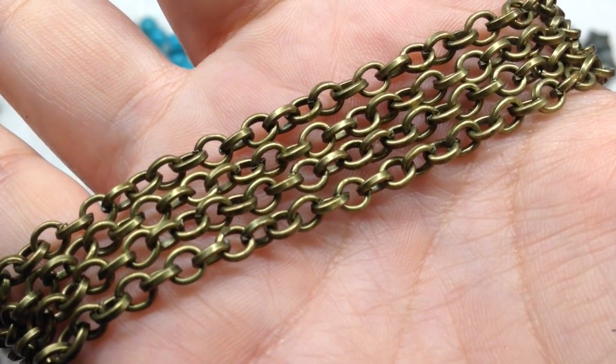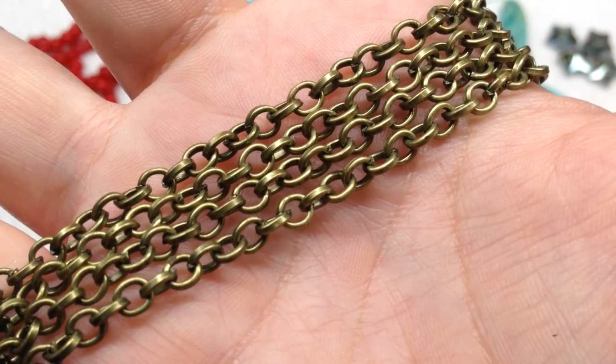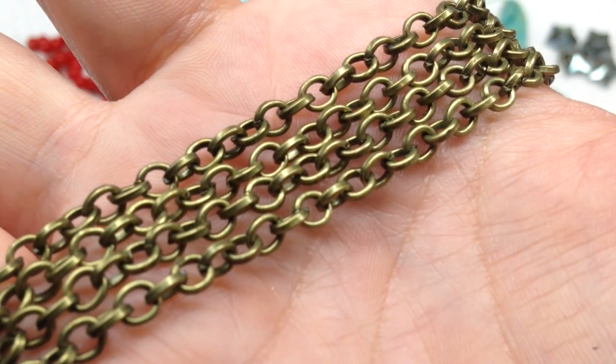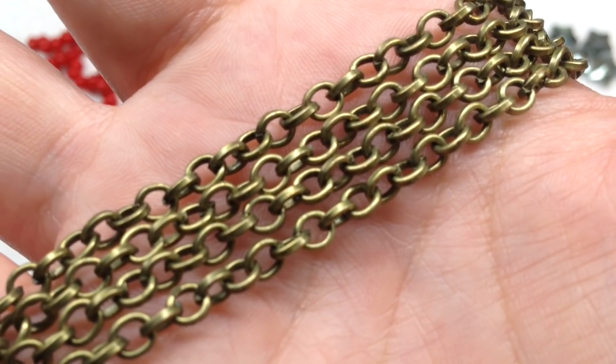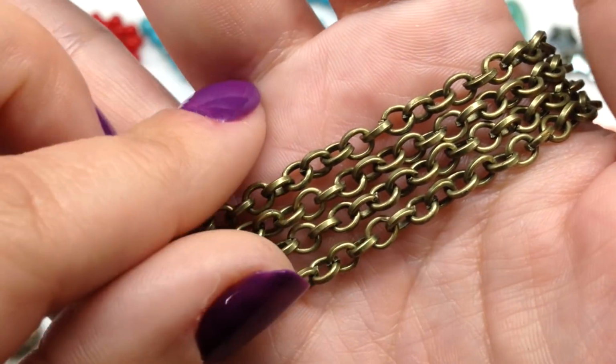And a lot of boxes you'll find just give you maybe 1 foot of chain, if any. So this is really nice. You always get so much to work with. And these open links are great for being able to connect other things onto them, or even breaking little pieces off to use as extender chains on your jewelry pieces.